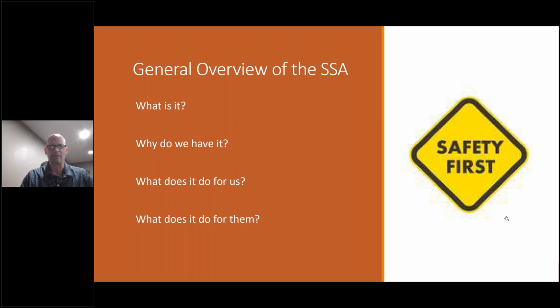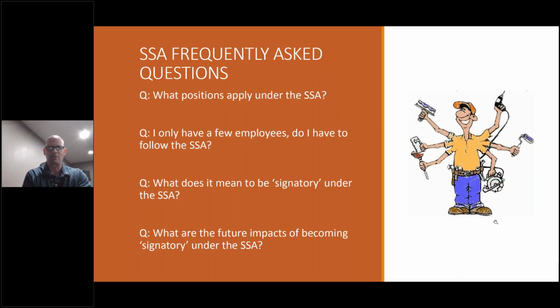So let's go to the next one. I think there's going to be a lot of questions. The frequently asked questions for the site stabilization agreement. All these questions can be found, just so you guys know. If you go on Google or Chrome or whatever you want to use, you can type in site labor coordinator, and you'll be able to find all these questions and their answers there. But we can go through these today.